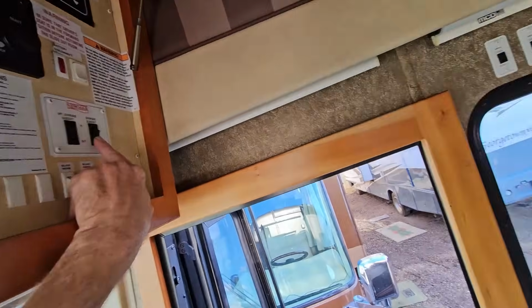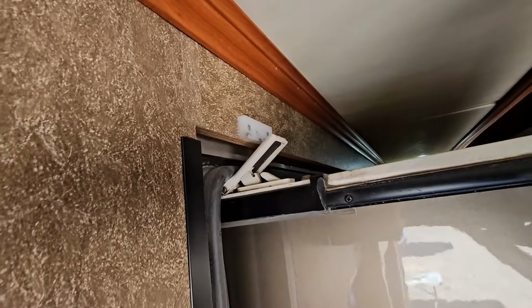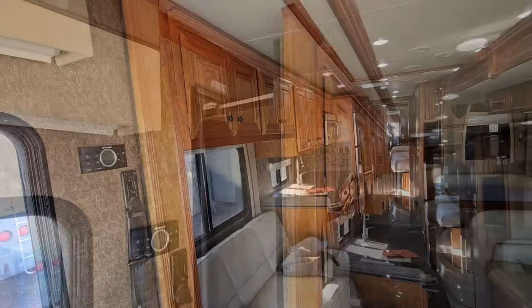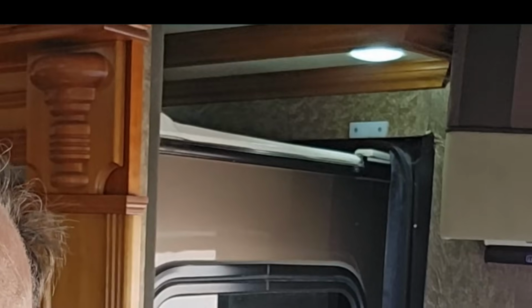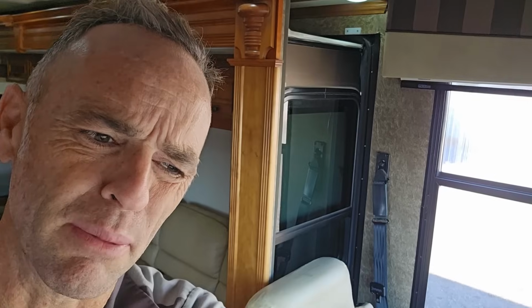All right, door side. This does have the upgraded Newmar slide out locks right there, which have been so much more reliable than those electric slide out locks that they used in the previous generations. Those things have been something of a nuisance. They'd flip out from the side of the slide out box. Not a big fan of those.